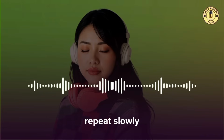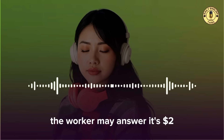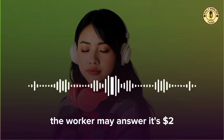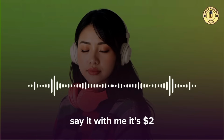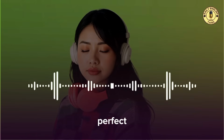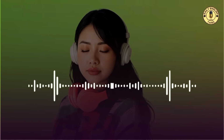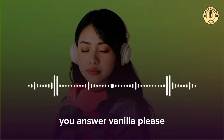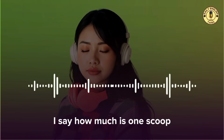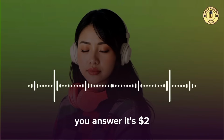Excellent. If you want to ask about price, you can say, "How much is one scoop?" Repeat slowly. "How much is one scoop?" The worker may answer, "It's $2." Say it with me. "It's $2." Perfect. Now let's role play at the ice cream stand. I say, "What flavor would you like?" You answer, "Vanilla, please." I say, "How much is one scoop?" You answer, "It's $2."